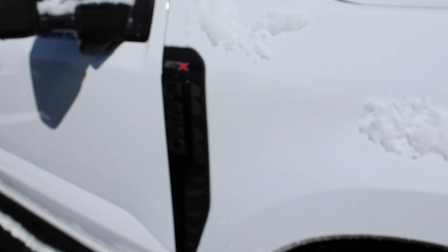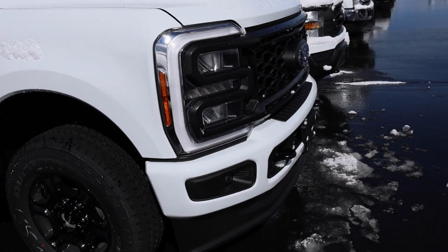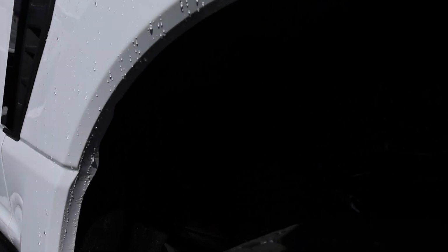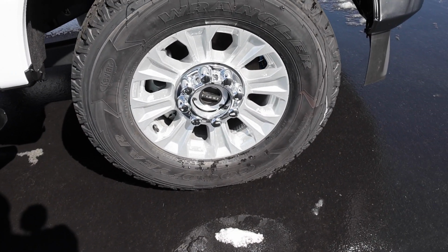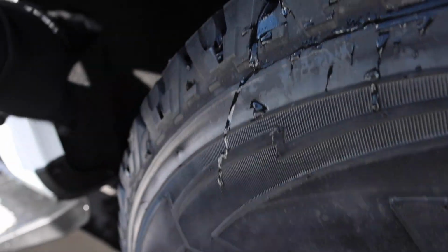And if you didn't watch the last video I did, this does have that STX package, which is why this truck does look a little bit more upscale than what you've seen on XLs in the past. And they do put a fabric material inside of the wheel well here too. Let's check out the 2022. These are going to be Goodyear Wrangler tires, which are a pretty decent tire. Now they are putting a fabric material on the 2022, so that's a carryover too.